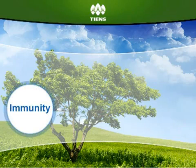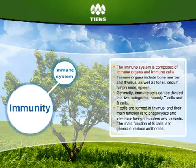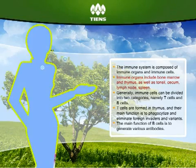To improve immunity, first we should recognize what the immune system is. The immune system has a complex structure and consists of immune organs and immune cells. The main immune organs include bone marrow and thymus, as well as tonsil, cecum, lymph node, and spleen. Their main task is to generate immune cells, which are the basic force to implement defense functions of the immune system. Generally, immune cells can be divided into two categories, namely T cells and B cells.